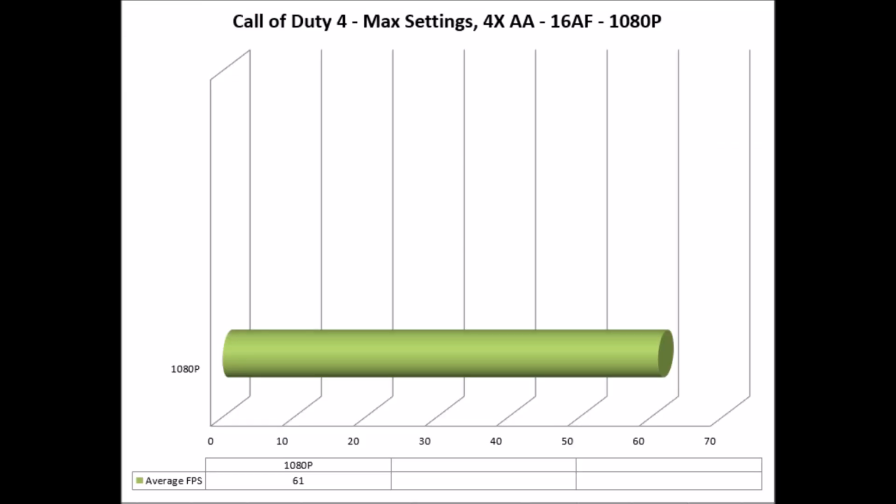So now we're going to begin the gaming benchmarks, and we're going to start off with Call of Duty 4, which is a popular multiplayer shooter back then. As you can see, with everything maxed out at 4x AA and 16x anisotropic filtering at 1080p, it gets over 60 frames per second. So you could easily get smooth 60 frames per second gaming with the 4850 back then.